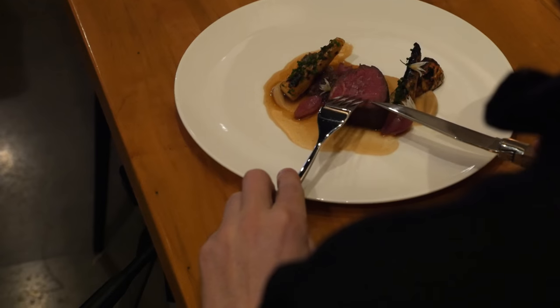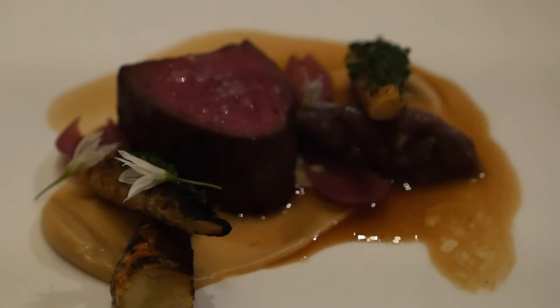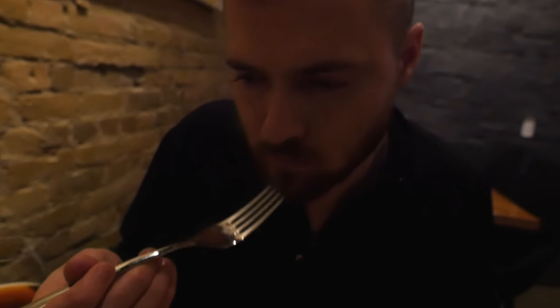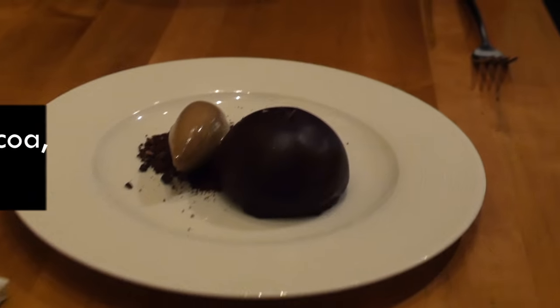This is the beef flat iron. It's got nice parsnip and a walnut puree, and it goes really well with the steak, but together it's even better. It really goes with the beef. It just makes it more succulent.